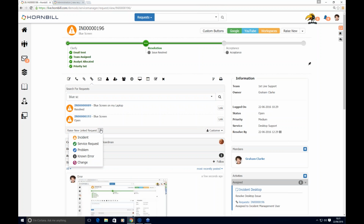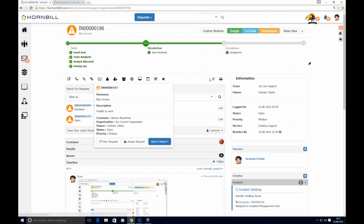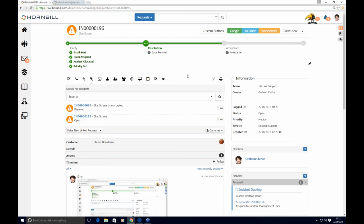Equally, we can raise linked requests from this particular ticket. We can raise a problem or a change off the back of that, which we'll come back to in a second. You can email, etc., etc. All those different options are available to you. If we take the example where I potentially wanted to raise a change, we can do that directly from this request.